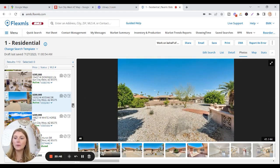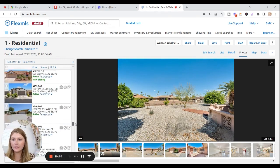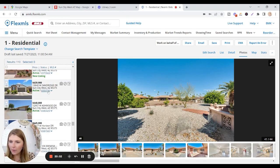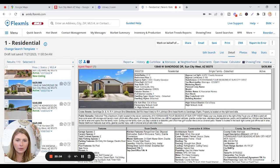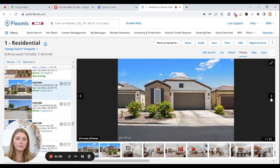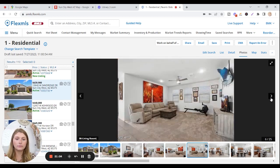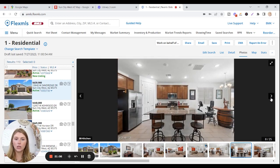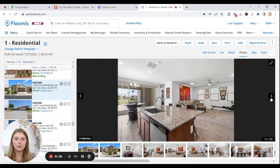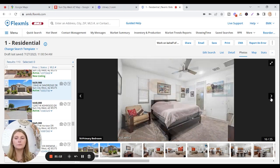Okay, let me go to the higher end homes. So you've got 400s here. This home actually is newer, I believe. This was built in 2021, which is great. So that's 440. Let's look at this one. Cute. Okay, a little bit more updated, a little bit more modern.